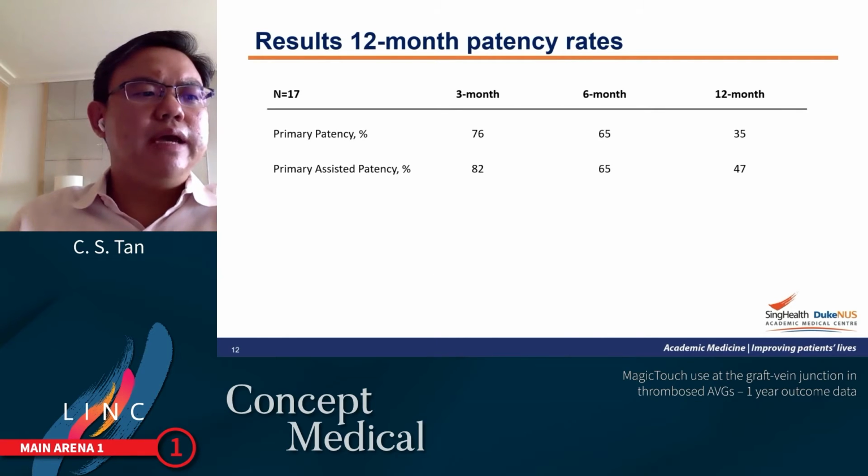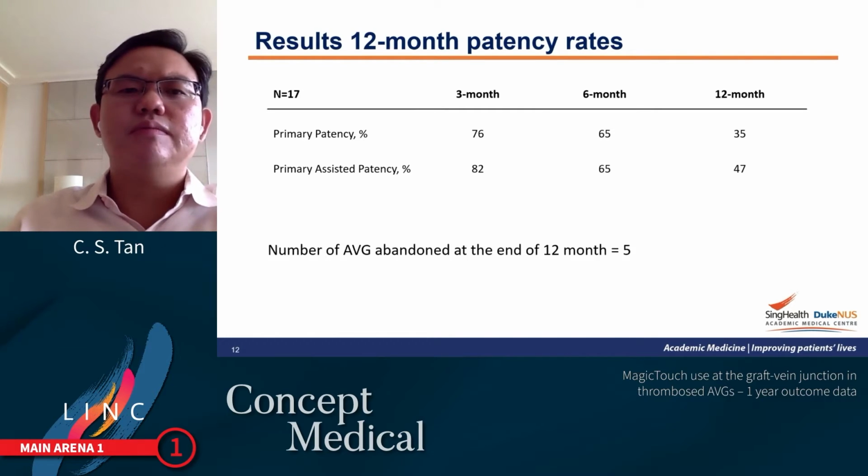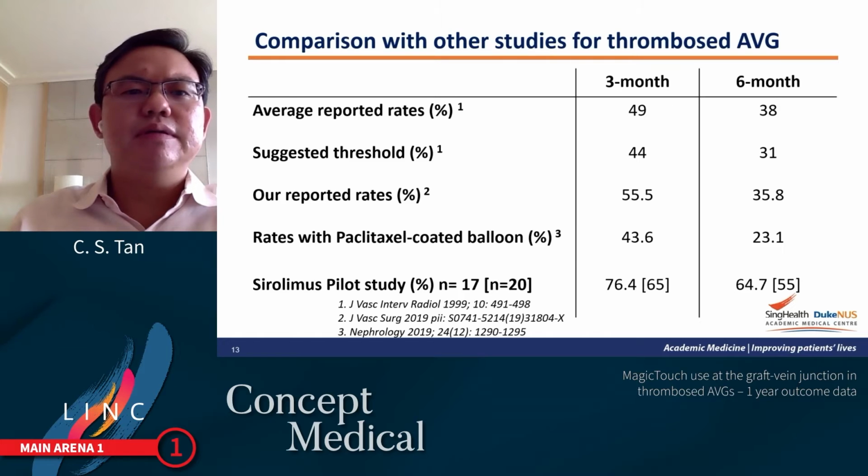This is how the actual primary patency rate at 12 months looks like. As you can see, there is a progressive decrease in the primary patency rate across 12 months, which is not unexpected. At 12 months, the primary patency rate was 35%. With endovascular intervention, the primary assisted patency rate is actually 47%. The number of AVG that was abandoned at the end of 12 months was 5.